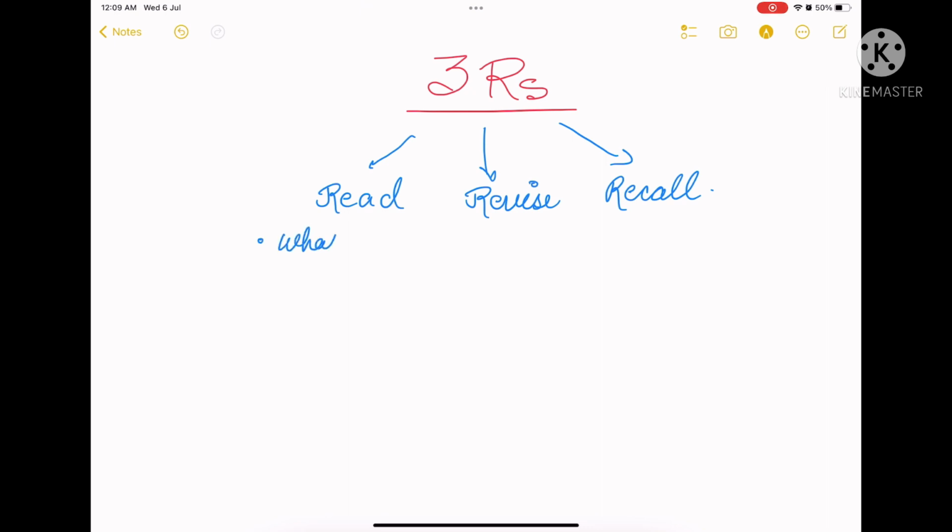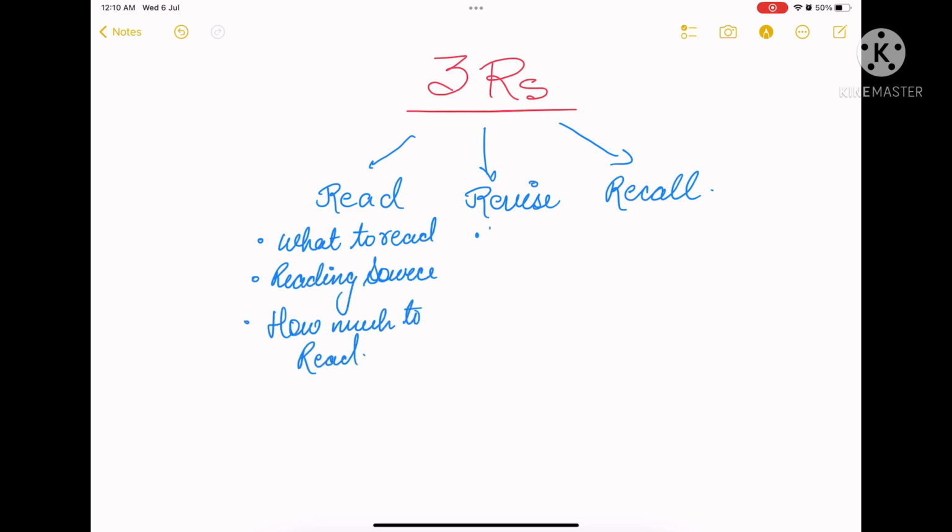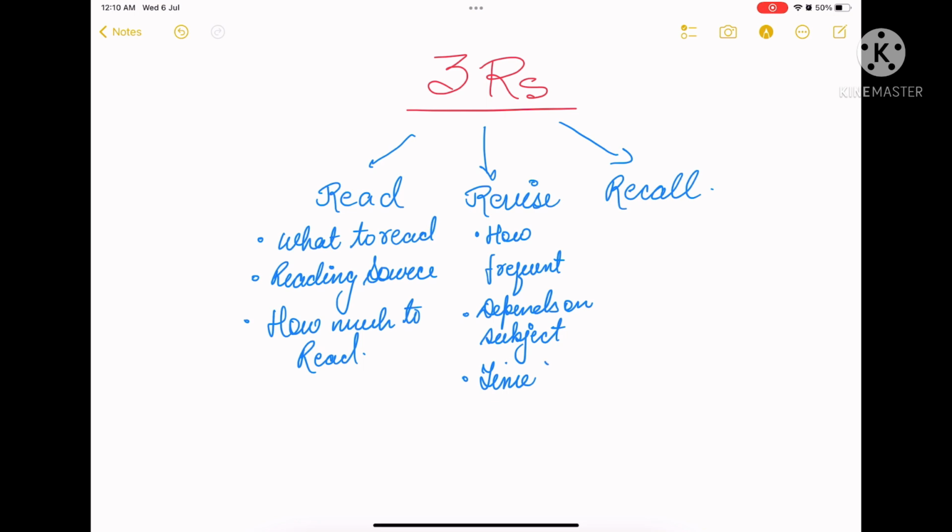What we will be discussing under the topic read: what to read, what can be the reading source and how much we have to read. Second comes revise: how frequently we need revision, what can be the time required to revise something, or does it depend on the subjects or not. Third comes recall. This is the toughest of all, but requires just 3 minutes.